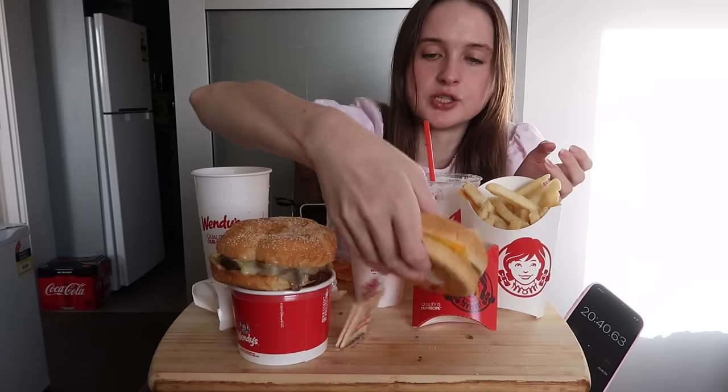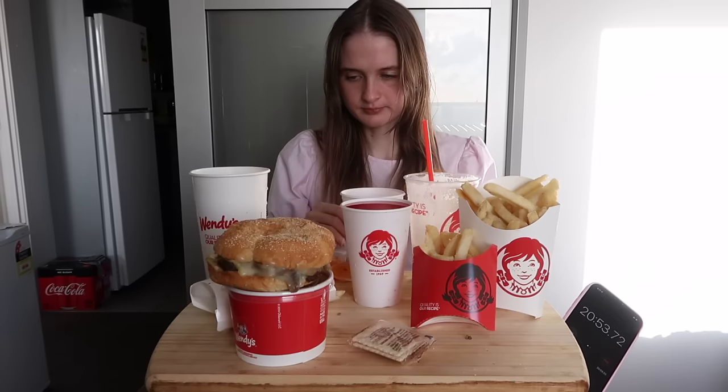Oh, we got a little cheeseburger. I might have the cheeseburger. Oh, pardon me. Oh, I'm not getting sick. Oh, okay. That's good. Little cheeseburger. This one's got less mustard on it. Well, maybe it's just in the corner. They even put red onion on their cheeseburgers. I love that. I'm a huge fan of red onion. The combo with the pickle is so good.